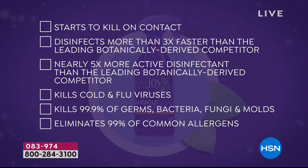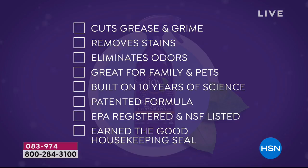It starts to kill on contact. It disinfects more than 3 times faster than the leading competitor, with nearly 5 times more active disinfectant than the leading competitor. It kills cold and flu viruses. It kills 99.9% of germs, bacteria, fungus, and molds. It eliminates 99% of common allergens, cuts grease and grime, removes stains, eliminates odors, great for family and pets. Built on 10 years of science, a patented formula, EPA registered, NSF listed, earned the Good Housekeeping seal, and made in the USA. And let me tell you, that's what's on our bottle.